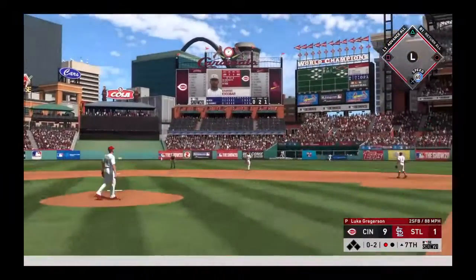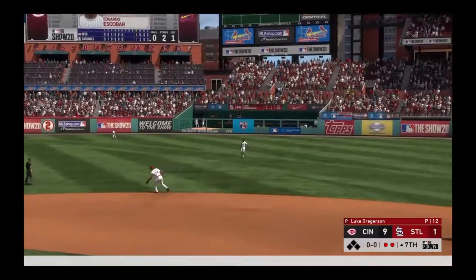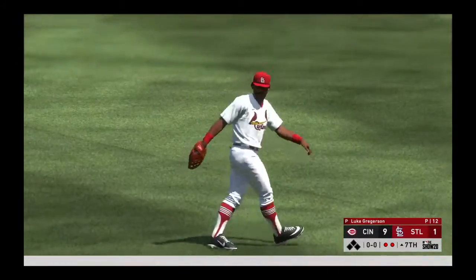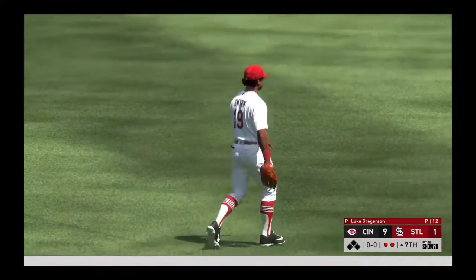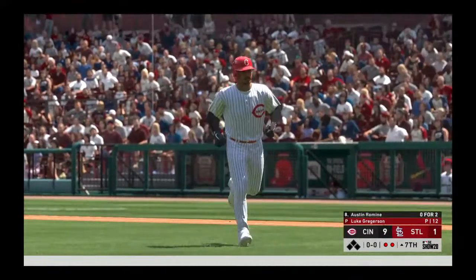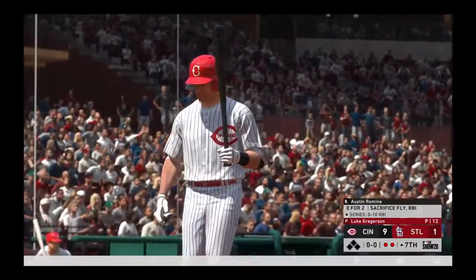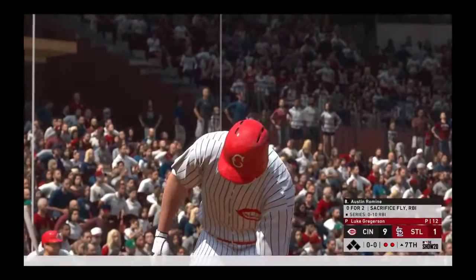He pulls this one into right. Gwynn is there. 2 down. Now batting, the catcher, Austin Romine. Ready for another shot now, Austin Romine. He's 0 for 2 thus far in this one.